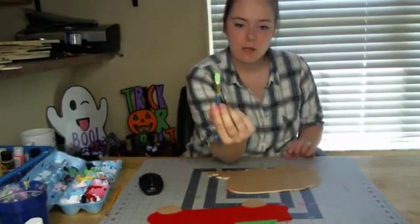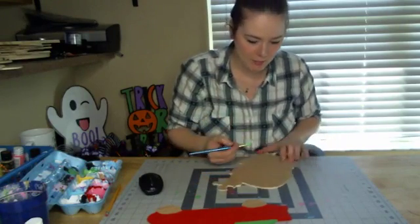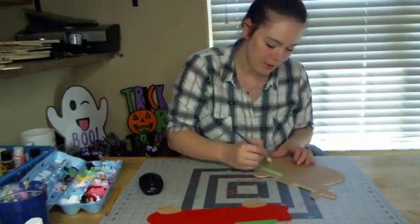Okay, so we're going to do this green. It's kind of like, I'm not even sure what to call it. I'm going to call it like a pale line.